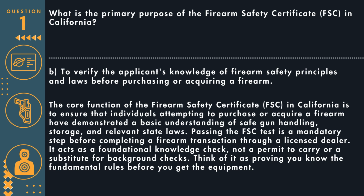Passing the FSC test is a mandatory step before completing a firearm transaction through a licensed dealer. It acts as a foundational knowledge check, not a permit to carry or a substitute for background checks. Think of it as proving you know the fundamental rules before you get the equipment.